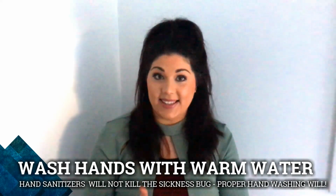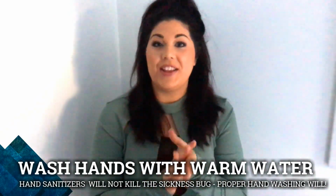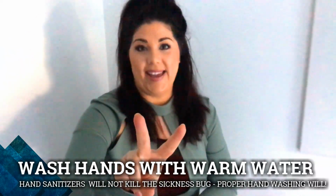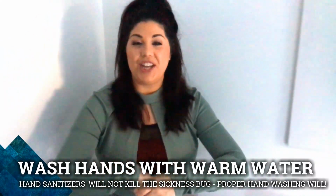Now, a really good method here is when you're washing them, sing the happy birthday song twice. That is sufficient enough to get rid of all the germs and bacteria, and then it gets rid of them down your sink that you can then go ahead and bleach, eliminating the germs. Don't bother using hand sanitizers, they will not work.